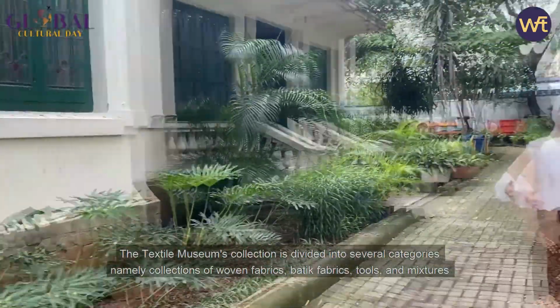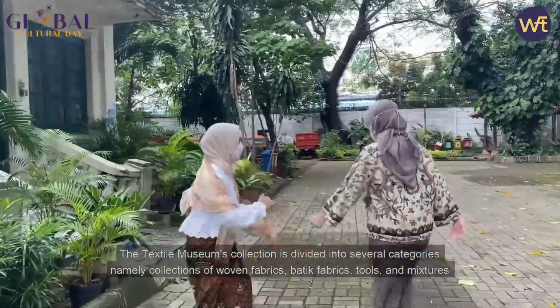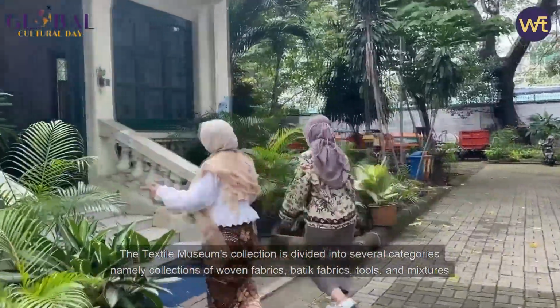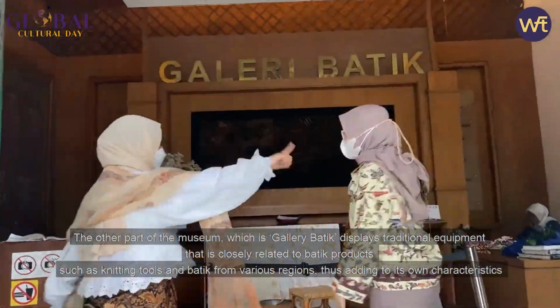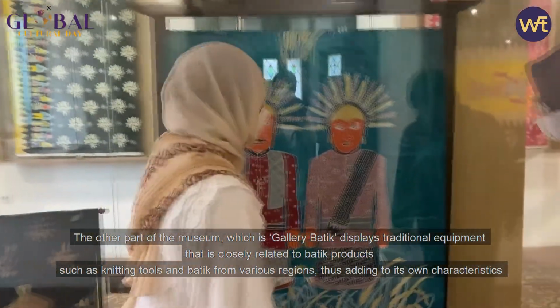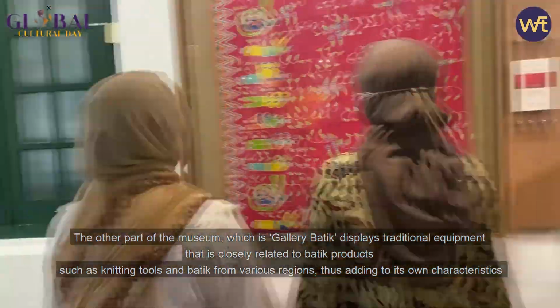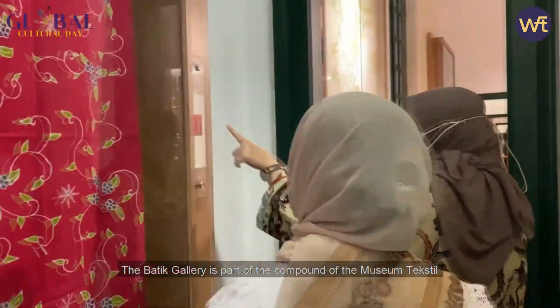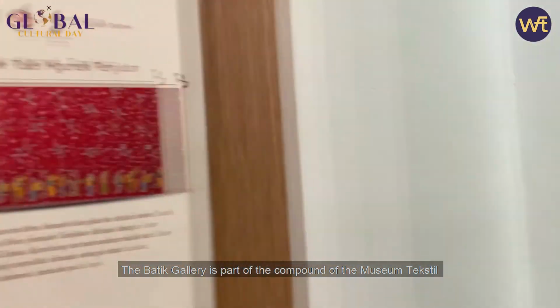The Textile Museum's collection is divided into several categories, namely collection of woven fabrics, batik fabrics, tools, and mixtures. The other part of the museum, which is Gallery Batik, displays traditional equipment that is closely related to batik products, such as knitting tools and batik from various regions, thus adding to its own characteristic. The Batik Gallery is a part of the compound of the Textile Museum.